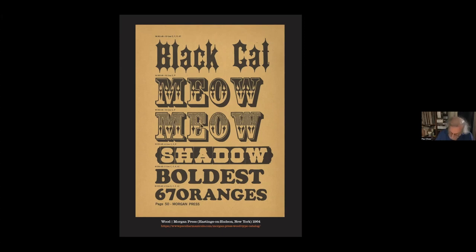These typefaces were later converted to phototype by Headliners. And there are some specimens from Headliners that are available online digitally.